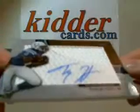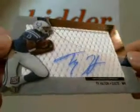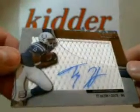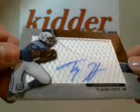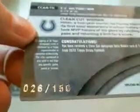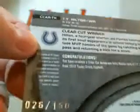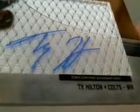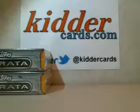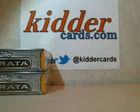And Colts again. T.Y. Hilton. Johnny is tearing it up in this case. T.Y. Hilton. It's been the Colts and Ravens case, really. Other than the big hit with the Cardinals. Clear-cut auto, T.Y. Hilton for the Colts. Numbered 26 of 150. 26 of 150 for T.Y. Hilton. Clear cut auto relic. And that is box number 8.